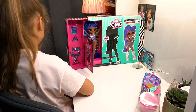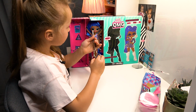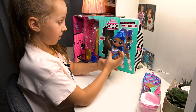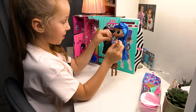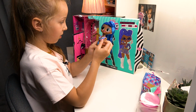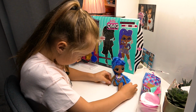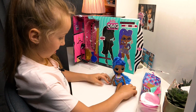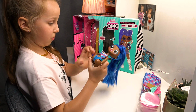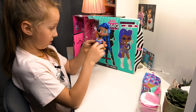Let's get some scissors. So I got some scissors. Gotta cut carefully here. Okay, so I got the OMG doll out. So her arms are foldable. Wow, she can even do a split. I can barely do a split. Like, I'm still practicing. And her beautiful sparkly hair. It's so long and blue. Oh, and her clothing.